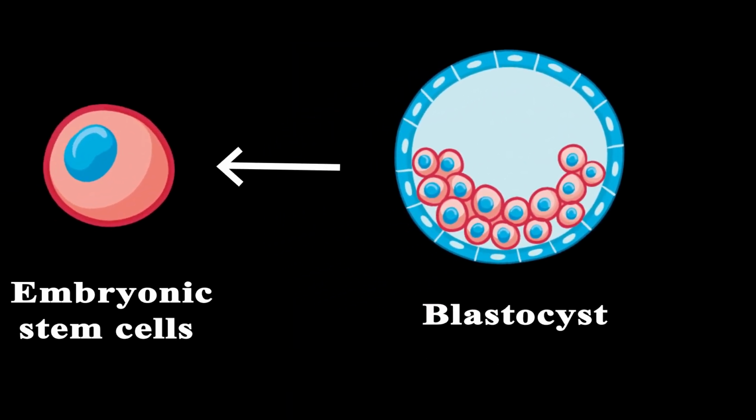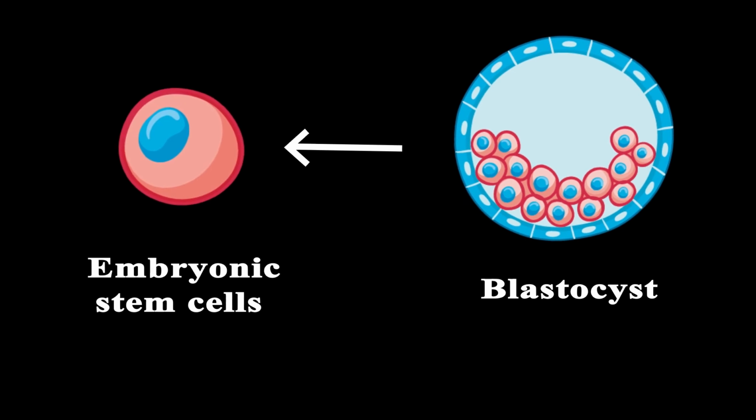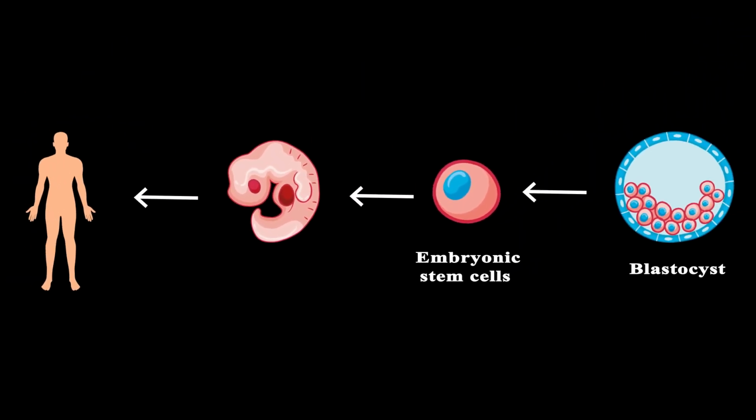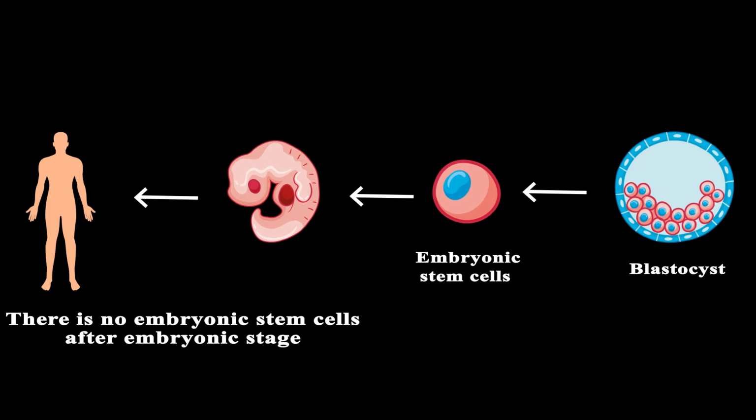So embryonic stem cells can make all of the cells in our body, but we can't use these cells to make organoids. First of all, it raises ethical problems because by isolating these cells, practically we would kill the baby who would be created by these cells. And if we want to make a disease model or a specific organs for a specific patient, we need to use another pluripotent stem cells.